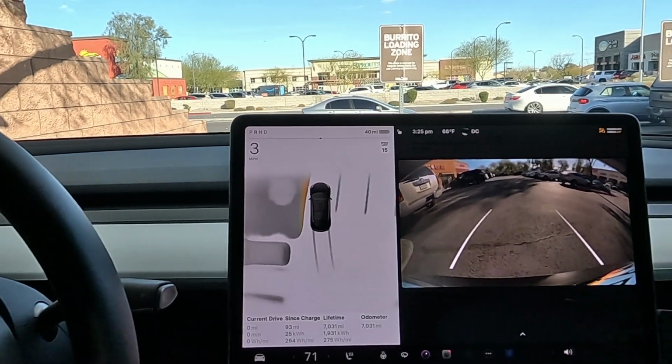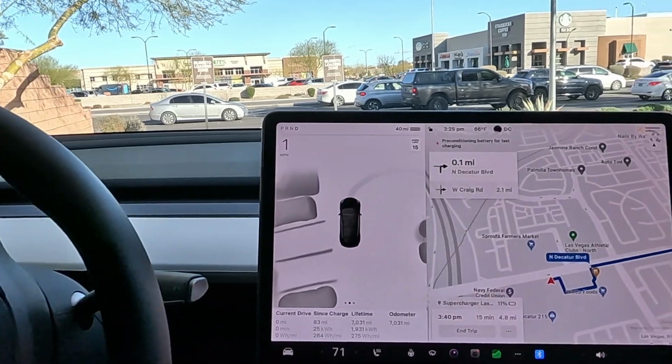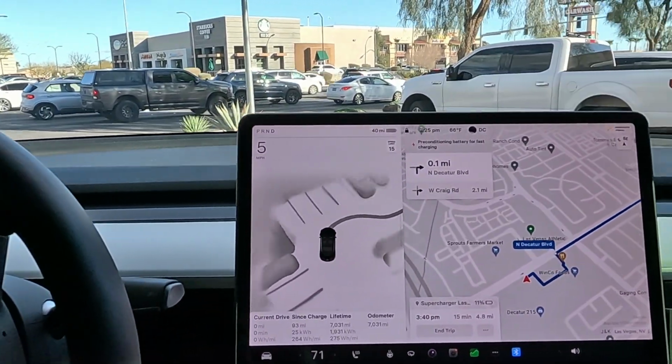And I feel like I remember back in the day in the app, there used to be a button to precondition prior, but I don't see it anymore. Everything changes so quickly.